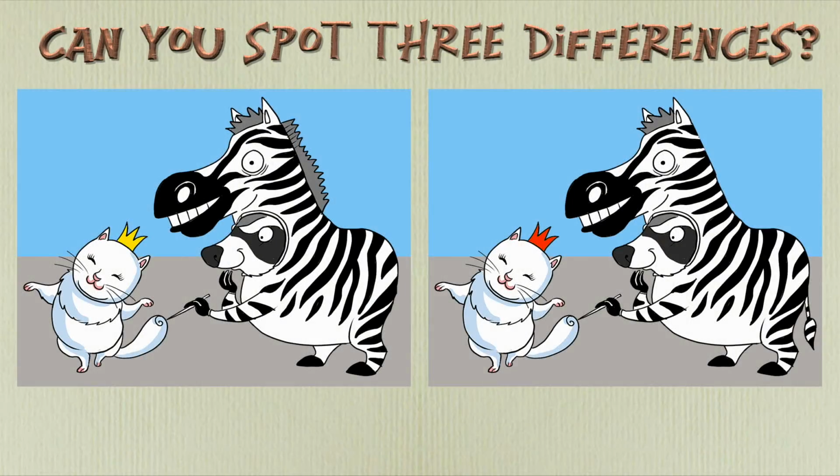Rocky Raccoon is disguised as a small zebra, and he's trying to poke Princess Hello Kitty with a thorn. This time, there are three differences. I'll give you longer this time. Time's up. Did you find the differences? Point to where each one is.